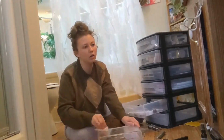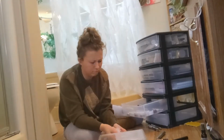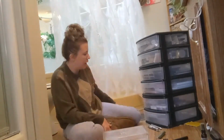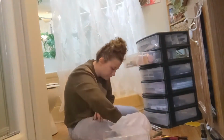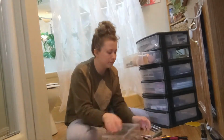These drawers were really cheap, and I really struggled with getting the drawers back in here. And I'm finally putting away the bag of makeup from the Walgreens video that I did the other day. It's been a week, y'all. It's been a week.